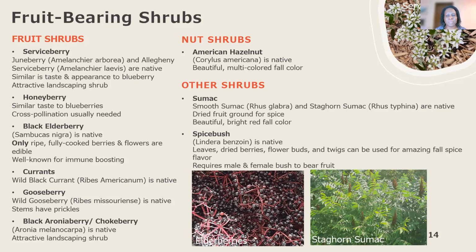And so, they're good for more compact areas. The wild black currant is native, and the currant berries themselves are very abundant, and you can use them in both sweet and savory applications. So they're quite versatile. And then you also have a close relative of currants, which is gooseberry.